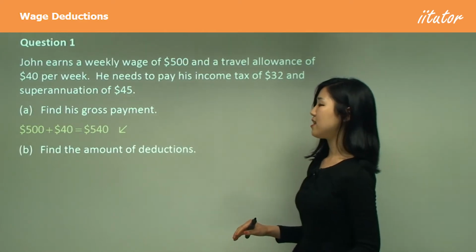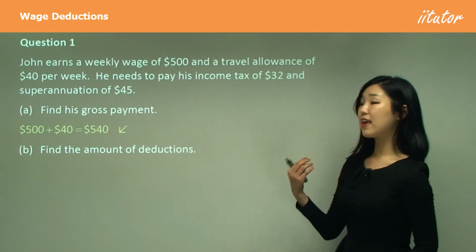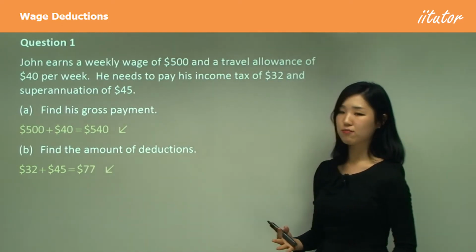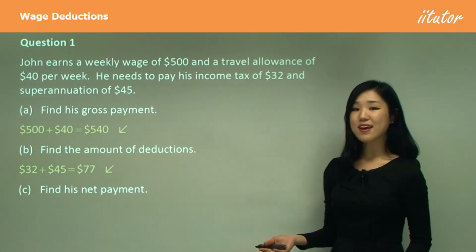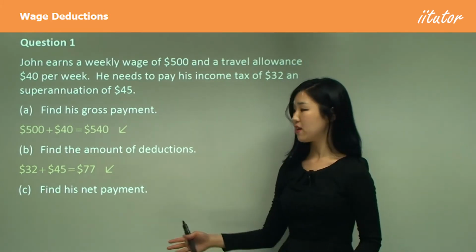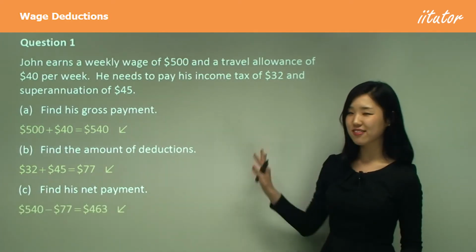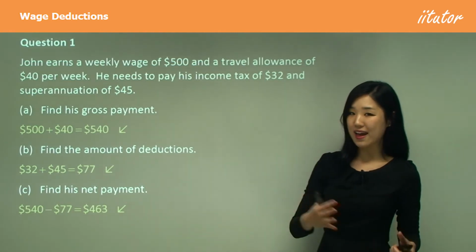Now we want to find the amount of the deductions. So the deductions are the income tax and superannuation. So it's going to be 32 plus the $45, which is simply $77. Okay, so simple, isn't it? And then finally is net payment. Net payment is the gross payment minus any deductions made. These are the deductions, this is the gross payment, so we simply have to deduct it. That will be your net payment. That's the gist of this topic, guys.